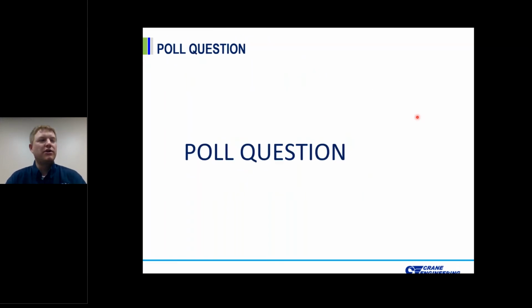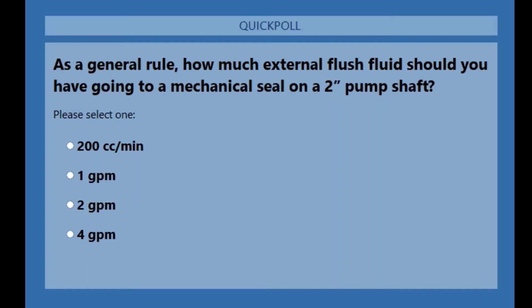All right, let's do another poll question. So, as a general rule of thumb, how much external flush fluid should you have going to a mechanical seal on a 2-inch pump shaft? 200 cc's per minute, 1 gallon per minute, 2 gallons per minute, or 4 gallons per minute? Give you a second.